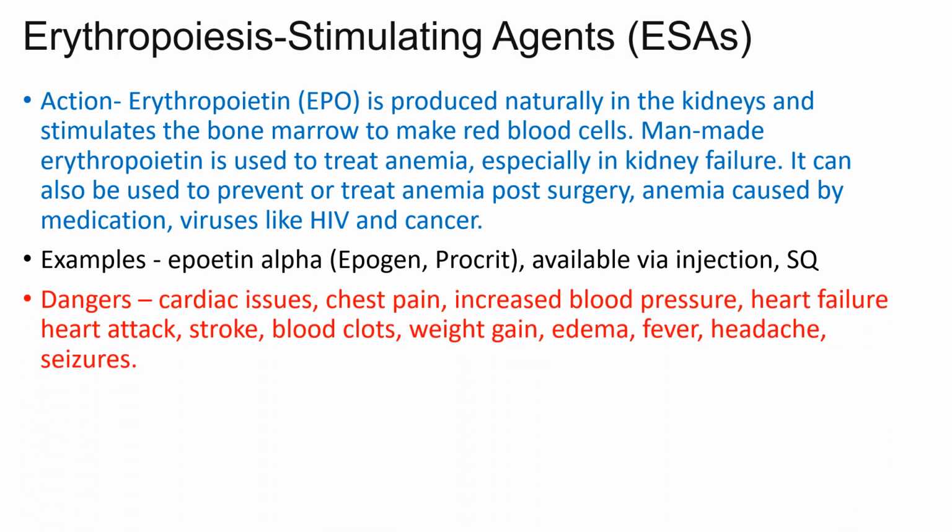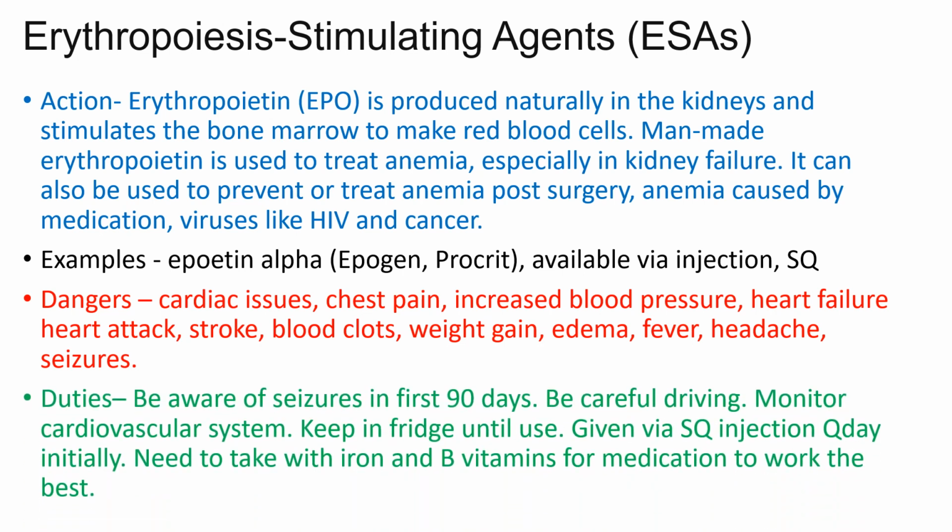The dangers with giving this med are more so a reaction: a cardiac issue, chest pain, heart failure, blood clots, weight gain, a fever. So just look for that quick response to this medication. Usually it's pretty well tolerated though.